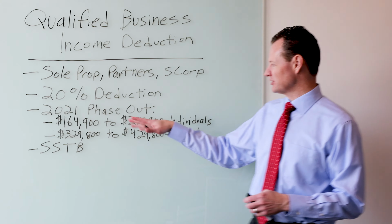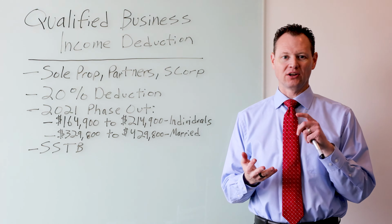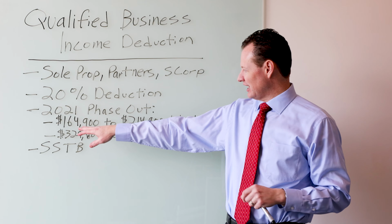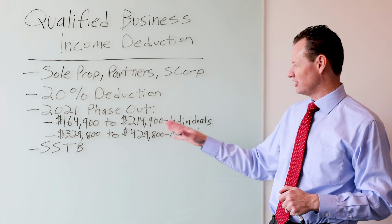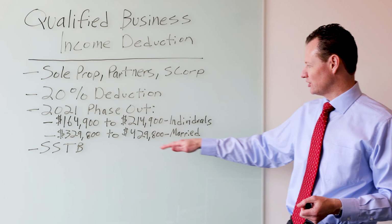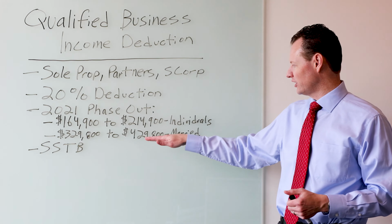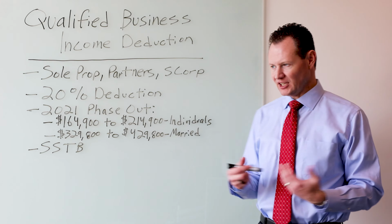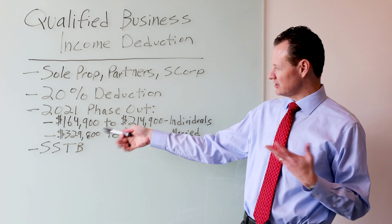So these phase outs, if you're an individual, so this would be if you file single or married filing separately, then it is $164,900 to $214,900 is the phase out for those. If you file a married filing joint return, then the phase out is $329,800 to $429,800.